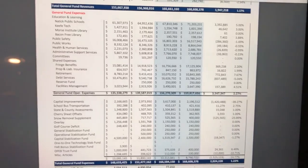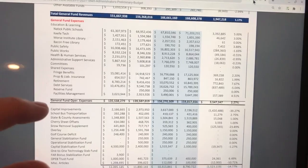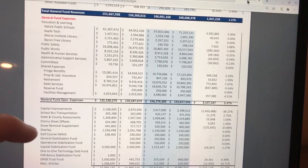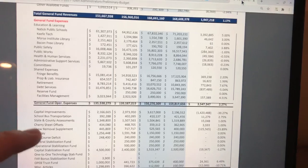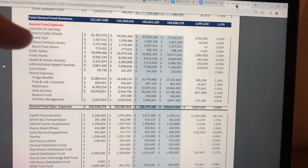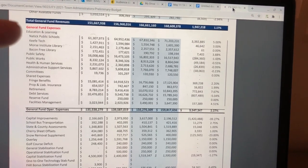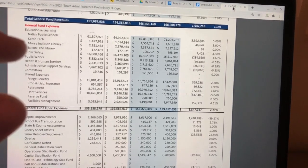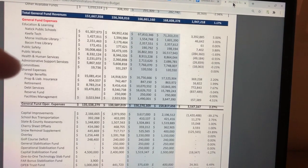This is actually slide number 28. This entire bottom section here is the category called Other, which includes things like capital improvements, golf course deficit, general stabilization funds, all different stabilization funds, things like that. And then Natick Public Schools is a single line item right here. Keefe Tech is here. And then shared expenses are here. And then everything else in between Natick Public Schools, Keefe Tech, and shared expenses is considered municipal. So the libraries, public safety, public works, health and human services, administrative support services, and committees.